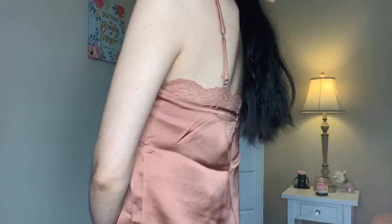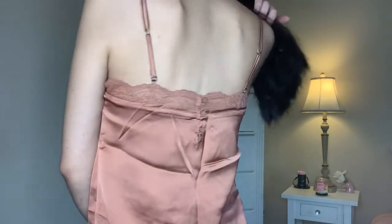And then the last thing I bought from Abercrombie and Fitch is this lace trim cami, and this is a beautiful bronze color. And oh my goodness, you guys, I just love the lace detailing on this. It goes along the back as well with buttons down the back. And this gives me major Jenna Rink vibes from 13 Going on 30.